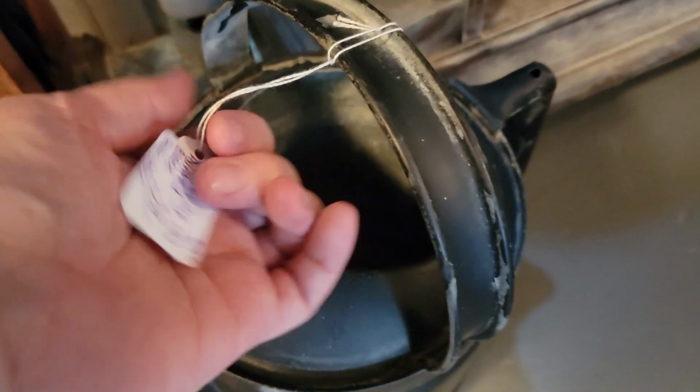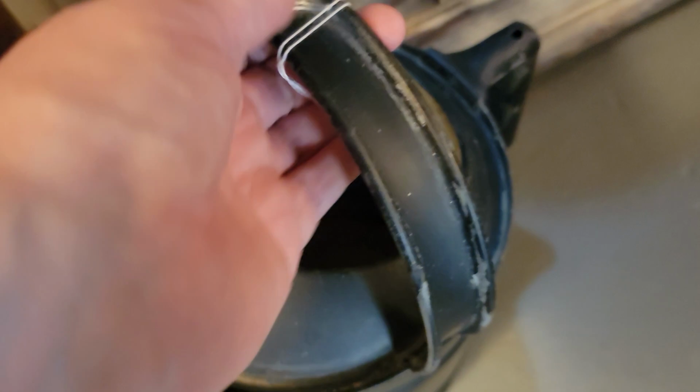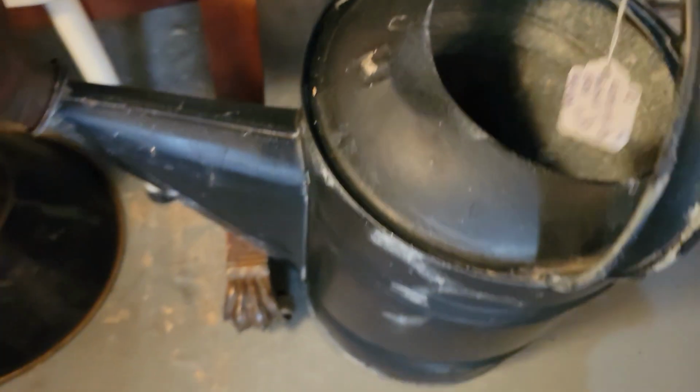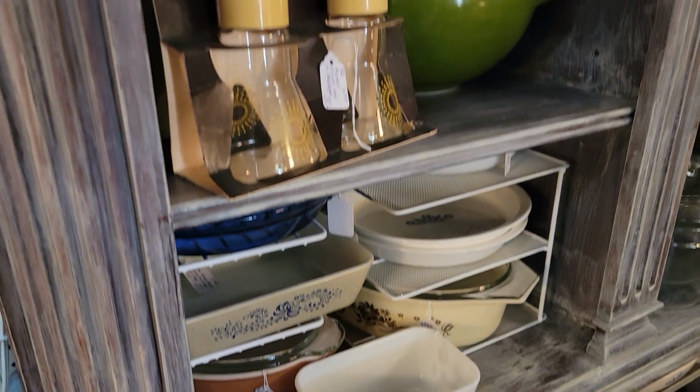It's a watering can. We're getting to that time of the year. $28 and then 20% off, so $22.40. Holds water, which is always a good thing. So this is actually a nice usable one. It was galvanized and then painted black. That's a very good deal on that. Not sure about shipping on that though.